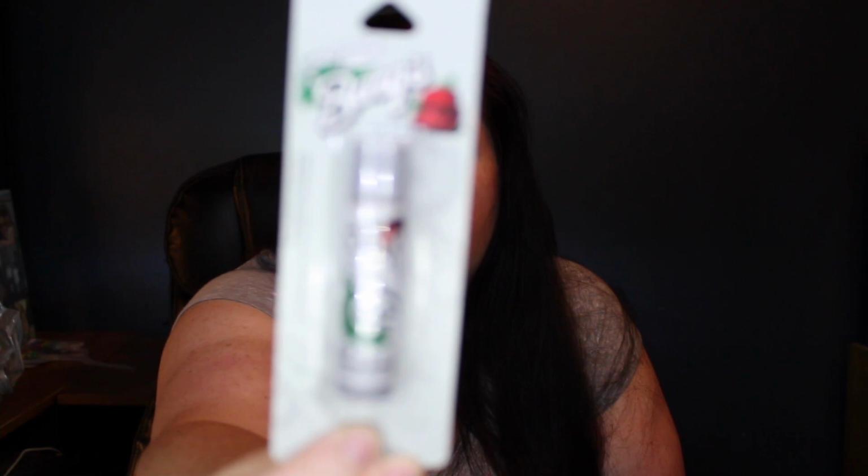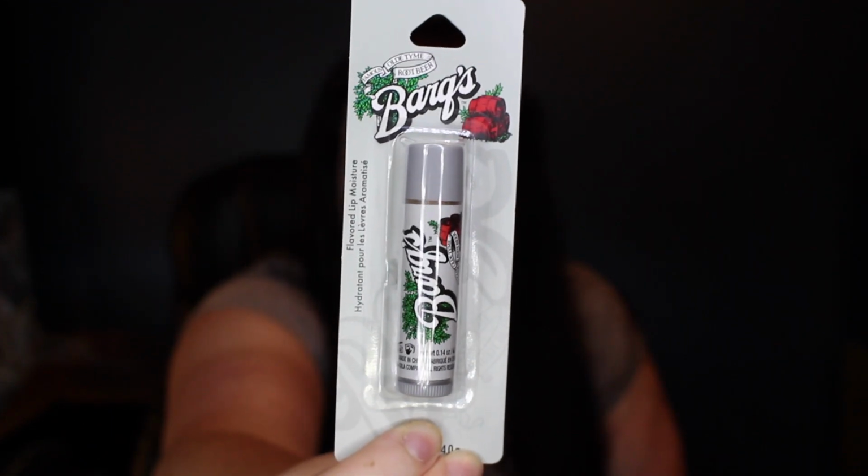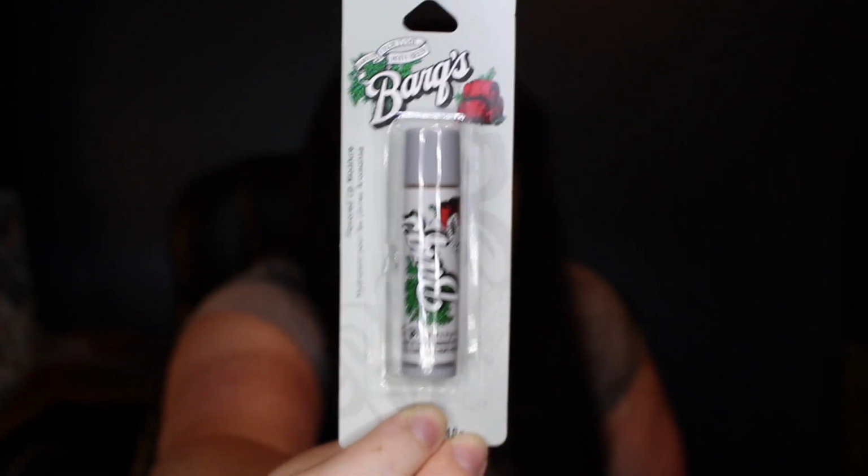Sticking with the makeup aisle, I found this super cute chapstick. And it's supposed to be like Barq's root beer. It says flavored lip moisturizer. And that's what that looks like, and I'm sure it will taste fabulous like root beer. So I'm pretty excited about that. So again, just a famous old-time root beer Barq's chapstick. So I'm excited about that.